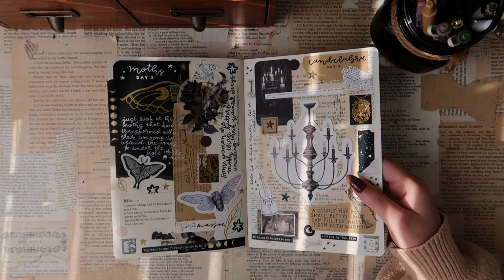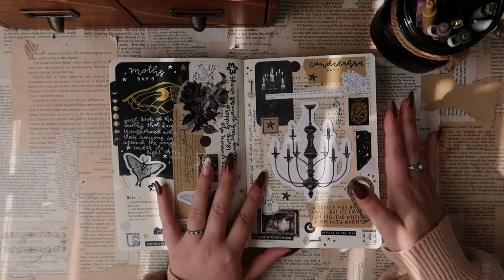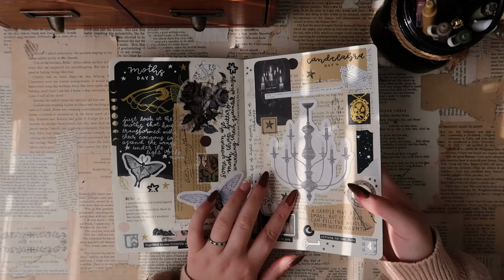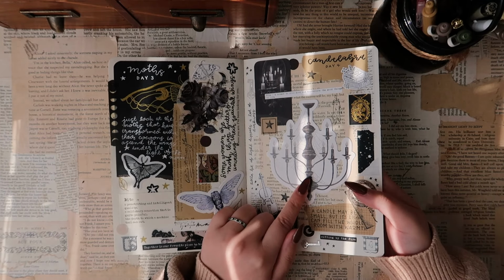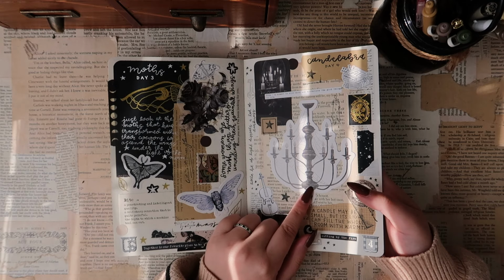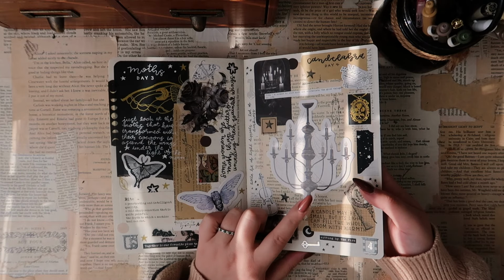I'm not going to go one by one and be super specific about all of them because there is so much that I've used in here. So I'm just going to list all of the ones that I used the most often, if that makes sense. But this chandelier reminded me, because this is from Michael's, it came in a pack. I don't know, it was like this spooky ephemera pack, I guess. And it worked out because I chose a candelabra theme for day 4, so this was a perfect item to use.